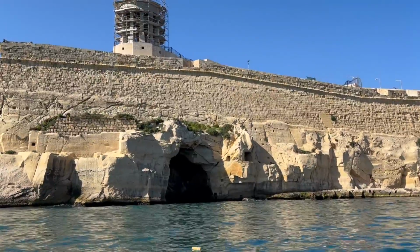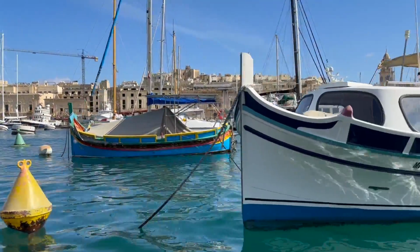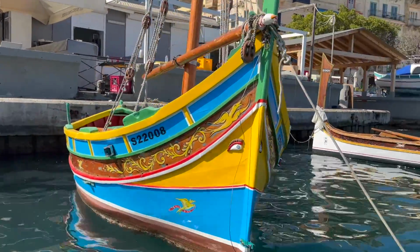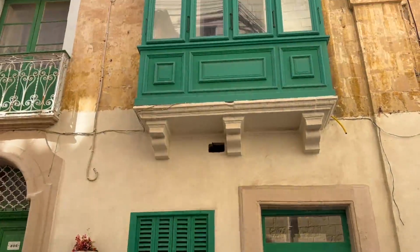If you're not doing the walking tour, then at least do the boat tour. The boats are really beautiful, guys. They're so colorful. I don't know if you heard the Cuban music at the beginning of this video, but that's the vibes that I got. It was giving me Encanto vibes, you know, the Disney movie. That's exactly what this felt like.